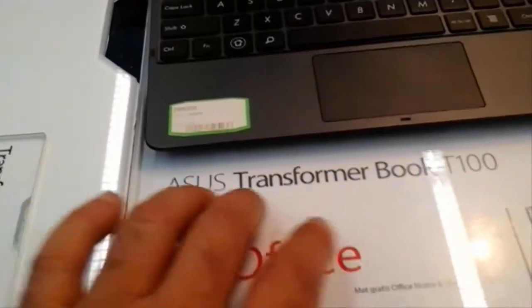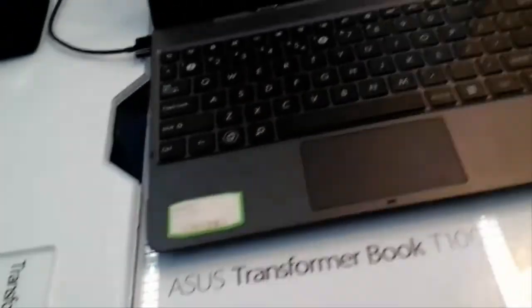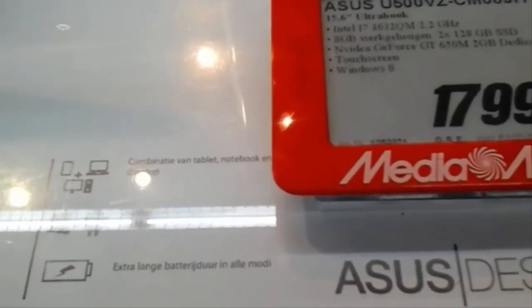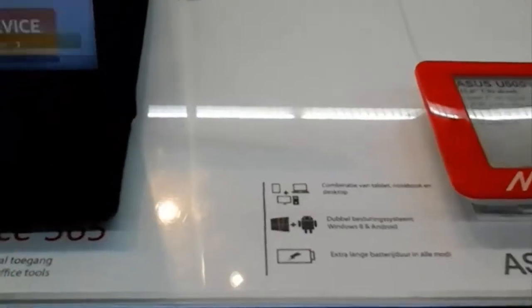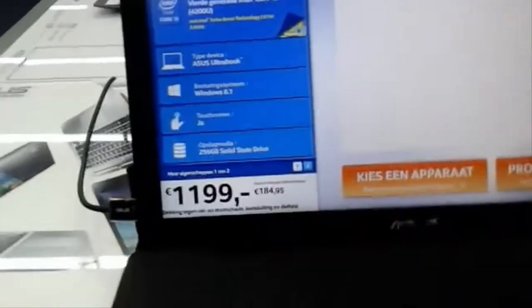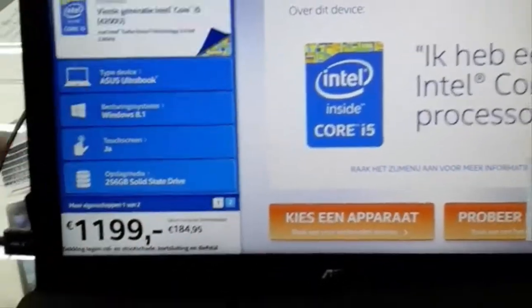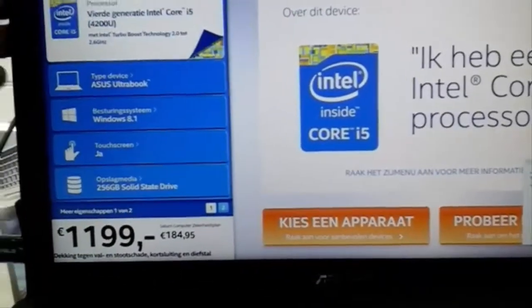So the Asus Transformer Book, it's really beautiful. I only don't see any price. And, no, this is another device. And, yeah, what is this? Wow. This is the Asus U500VSET CM083H. And this is, I think, the most expensive tablet that I saw until now. What is it? It's amazing.